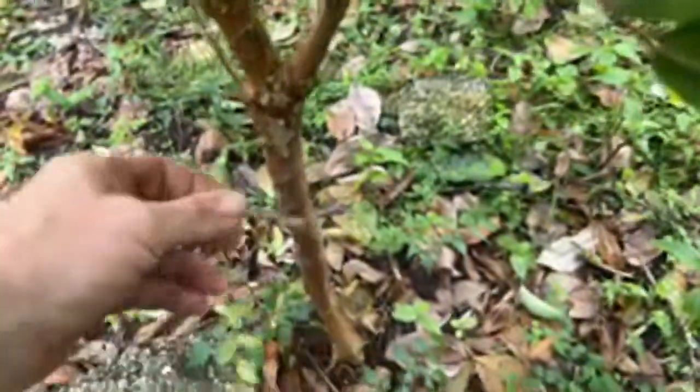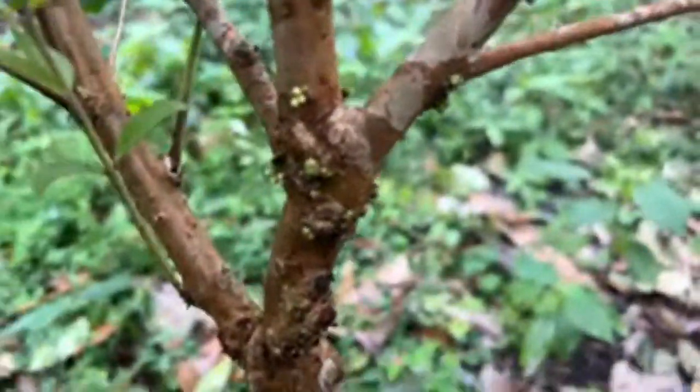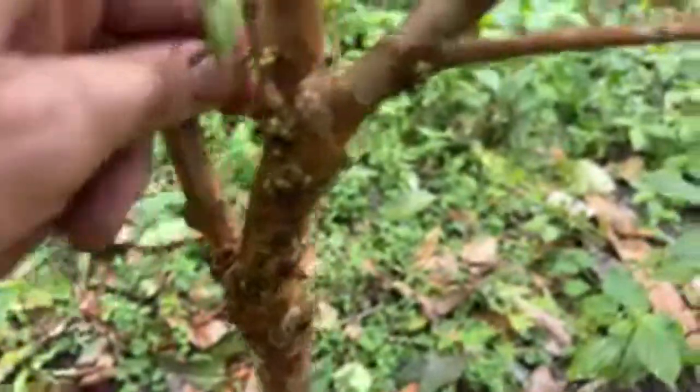Some suckers on this anomaly, right underneath the graft. Gotta keep those in check. It's flowering. It's fruited pretty well, actually. This one's in a really good spot. It's really happy. You could even prune it like this. Nice tree.